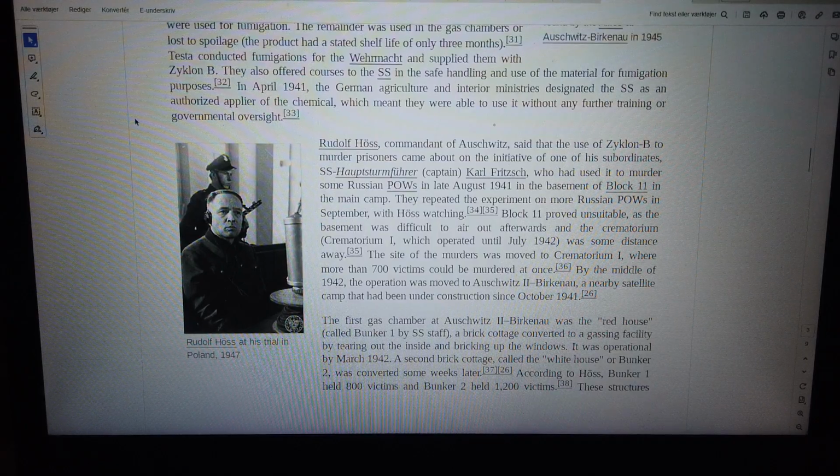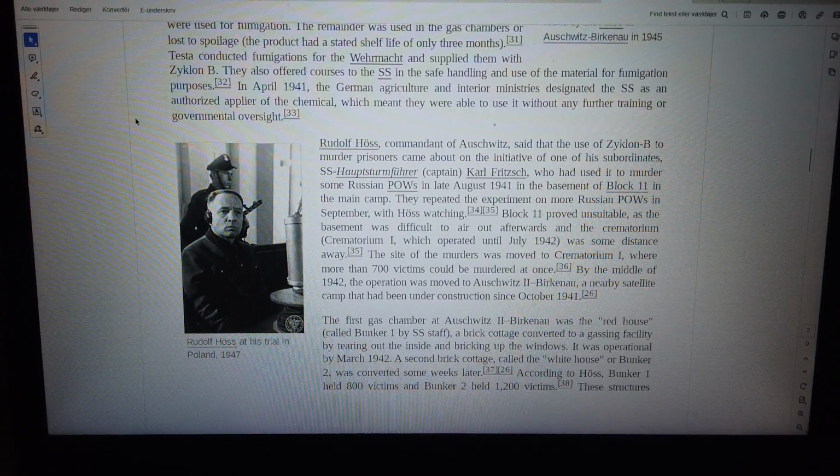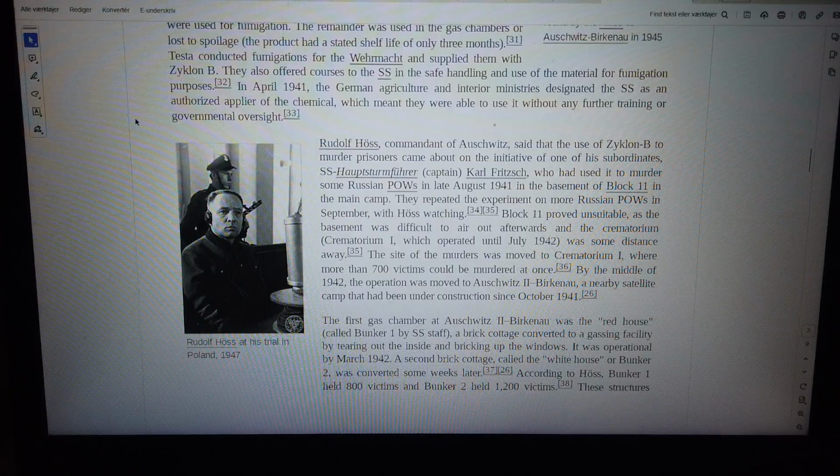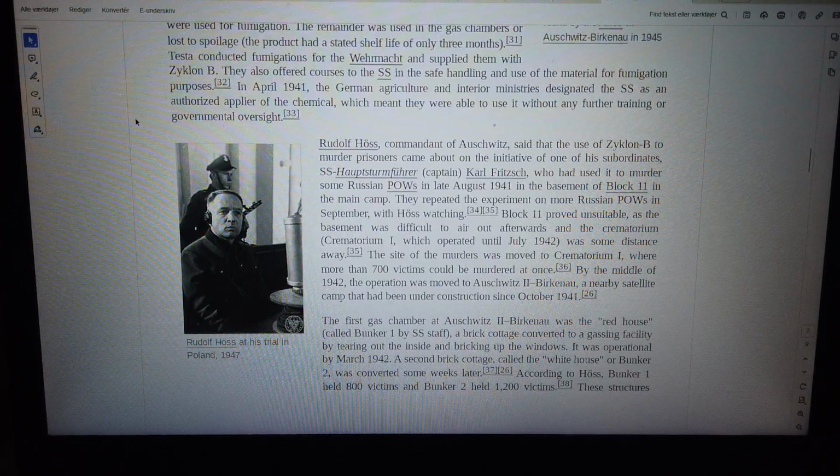More than 700 victims could be murdered at once. By the middle of 1942, the operation was moved to Auschwitz II-Birkenau, a nearby satellite camp that had been under construction since October 1941.